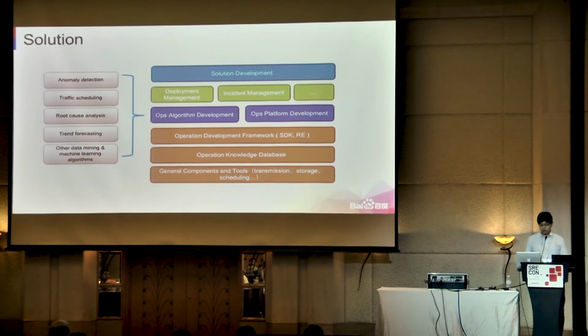Besides the development framework and our operation knowledge base, we also need to support many data mining and machine learning algorithms, such as anomaly detection, root cause analysis, and trend forecasting. Ops can use these algorithms to develop automatic and intelligent operation tools themselves.